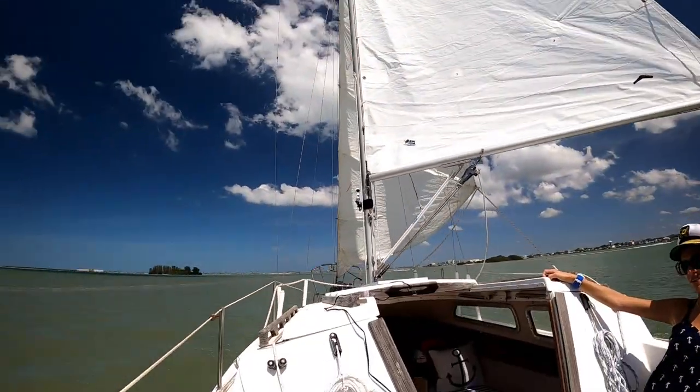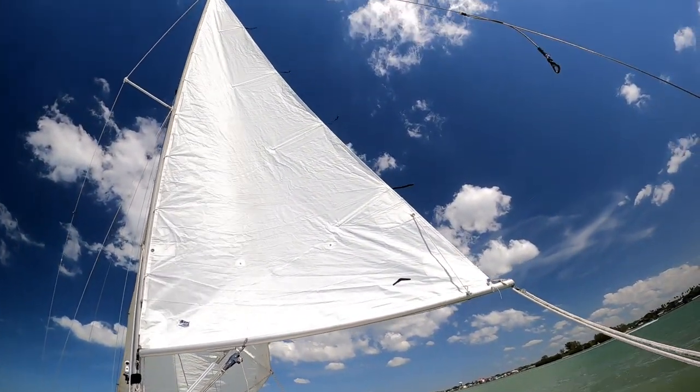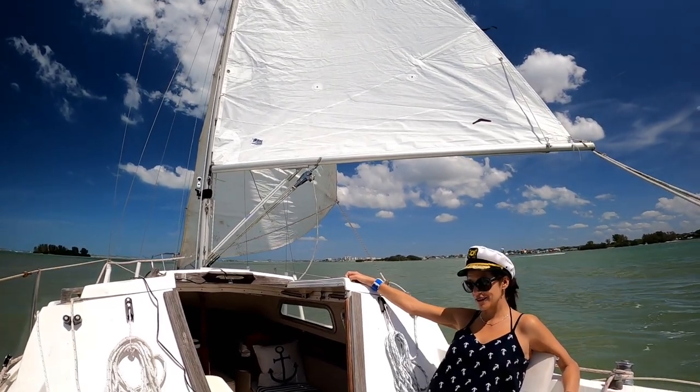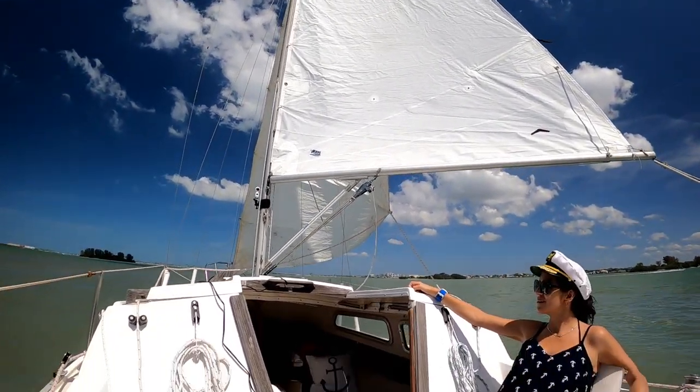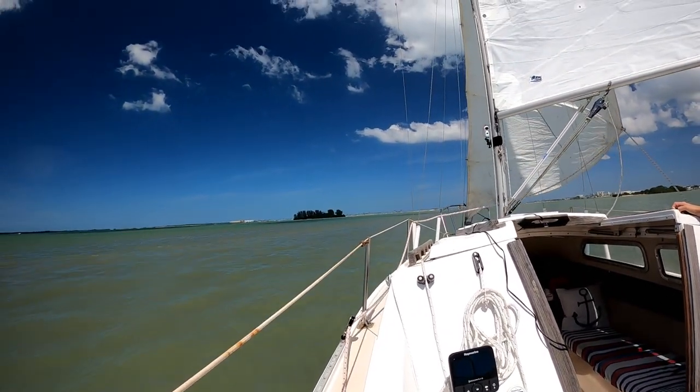Now we're 30 minutes into our trip, and we finally have some decent breeze, a few knots, all our telltales look good. So we're still only doing about 2.5 to 3 knots, and we have a little bit of motor on, but at least it's not windless like it was before.